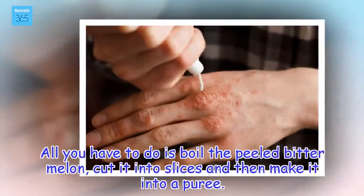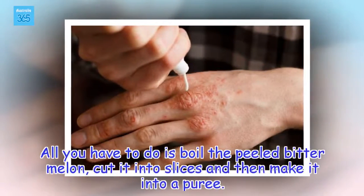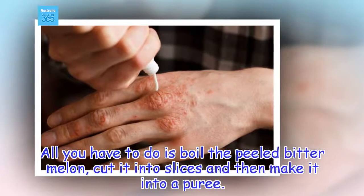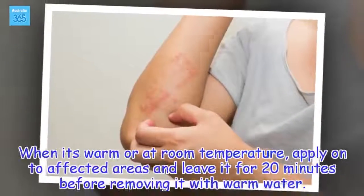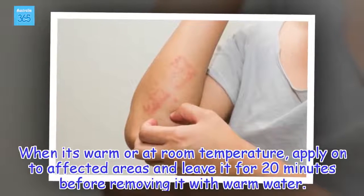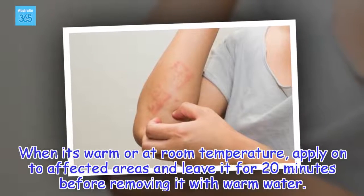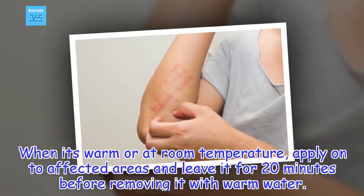All you have to do is boil the peeled bitter melon, cut it into slices and then make it into a puree. When it's warm or at room temperature, apply onto affected areas and leave it for 20 minutes before removing it with warm water.